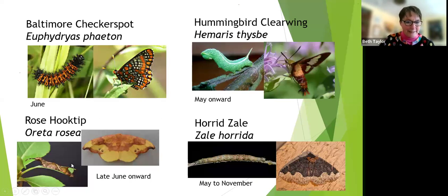Rose tip, you notice again the great camouflaging here, mostly brown, looking like a dead leaf with a little bit of green. And this also has this long hook on the back end. Again, they suspect it's for predator defense. A favorite, many of you, if you are gardeners and have flowering plants, have probably seen this one. This is one of those exceptions to the rule.